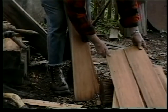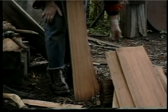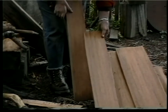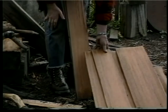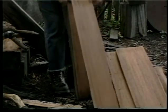When they put them on a roof, this is how they put them on. You got two layers of shake. That's what you got when you get through. That's your roof. That's, like I say, the old barn shakes.